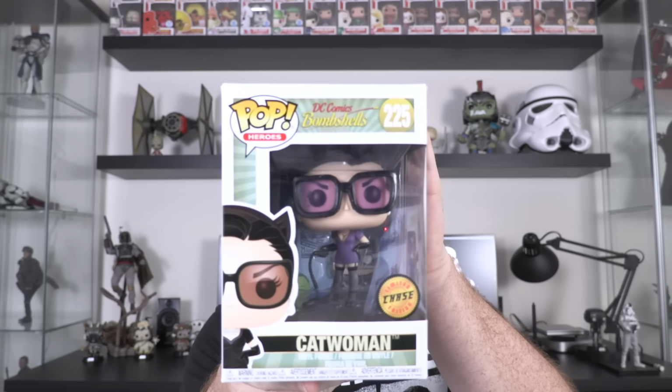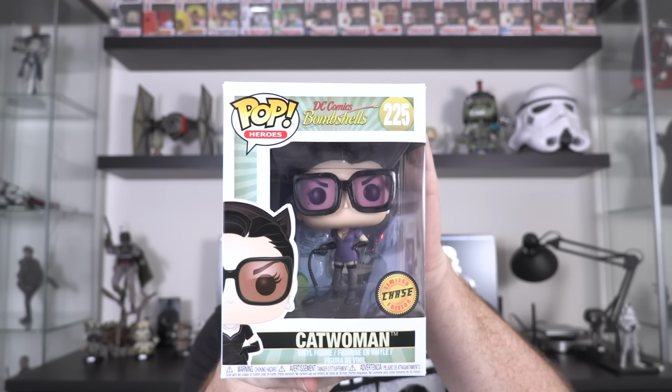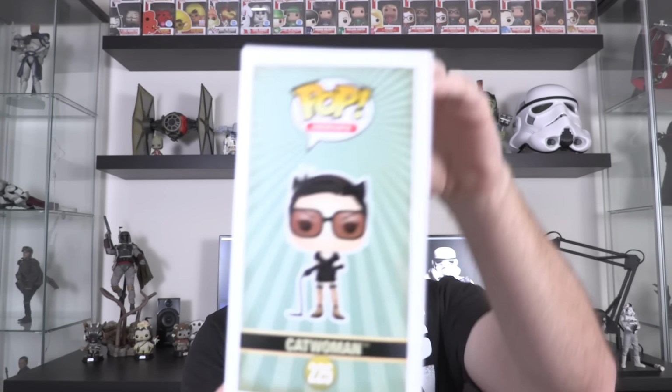But this one is DC Comics Bombshells. This is Catwoman. The standard version of this one has the black outfit instead of the purple. So actually, there's a picture of the side. That's the standard version. Oh, I might be a little bright. So pretty stoked to have that one too.